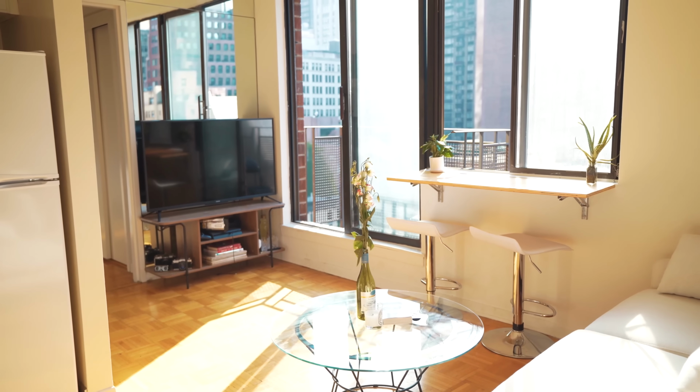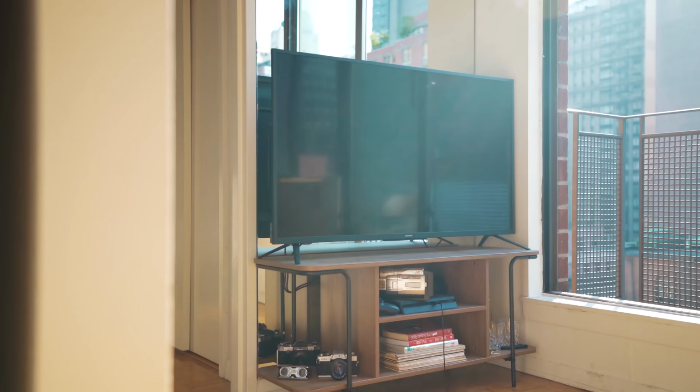So when we were looking for apartments and saw this one, we knew instantly that this is the one. Right when you walk into the door and enter into the living room, you just get blasted with so much natural sunlight. And everyone has their different reasons why they want a specific apartment and their priorities. And mine was natural sunlight. And that's the perfect way to describe this place.